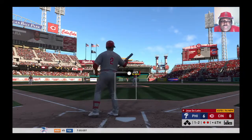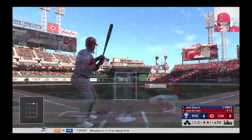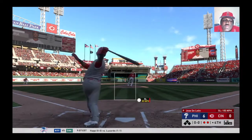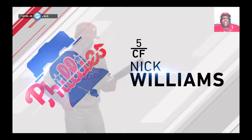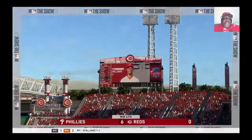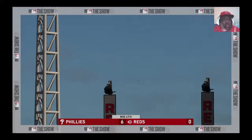Good swing on a tough pitch, and he'll stick around to see another one. Got him swinging, and that will end the inning. But the Phils tack on one more on this solo home run. Bottom of the fourth coming up. It's the Phillies 6 and the Reds nothing.